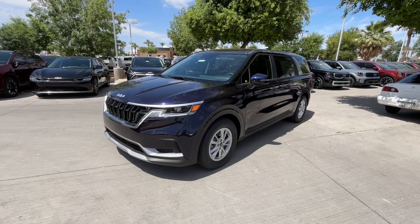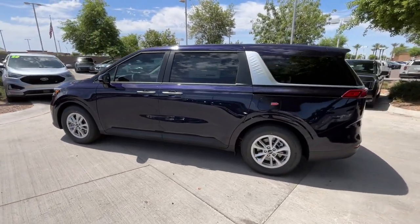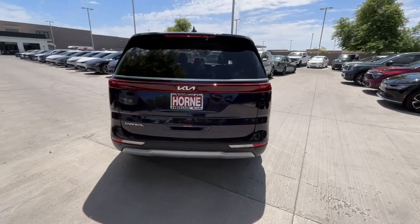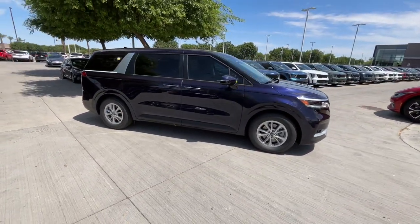You will love the features of this 2024 Kia Carnival. This impressive Carnival delivers luxury car driving manners and family-friendly space and comfort. Smooth riding, powerful, and pleasant to handle. It offers a host of modern conveniences to make traveling more relaxing than ever before.